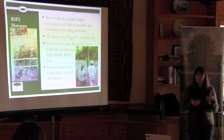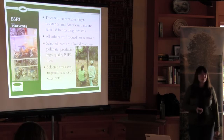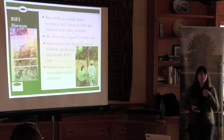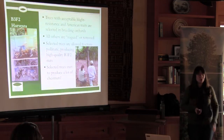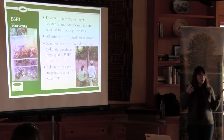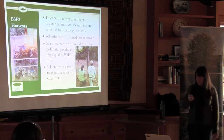Some of them will die off to attrition over time. Some of them are obviously not very good, but there's a lot of trees to pull out of the ground. Chestnuts are really effective at resprouting, so dealing with the aftermath of these trees continually coming back up is also interesting to deal with. But ultimately, we end up with a few really good trees that are selected to open pollinate, and they actually start to produce a lot of nuts.